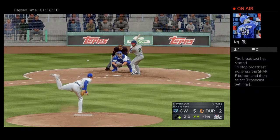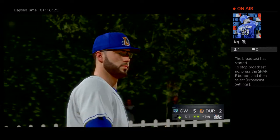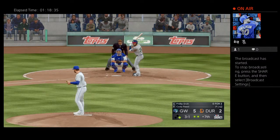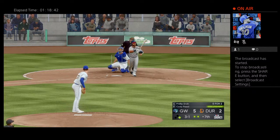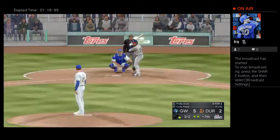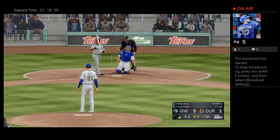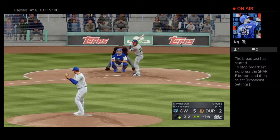From the stretch. 3-1. Has a look, now the pitch. And this one will be out of play off to the left. Ready now with the payoff pitch. And another foul ball. Already 24 pitches to this point in the inning.